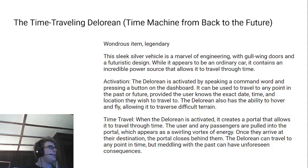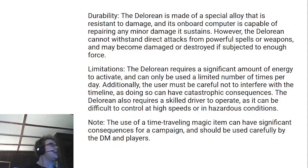Time travel. When the DeLorean is activated, it creates a portal that allows it to travel through time. The user and any passengers are pulled into the portal, which appears as a swirling vortex of energy. Once they arrive at their destination, the portal closes behind them. The DeLorean can travel to any point in time, but meddling with the past can have unforeseen consequences.